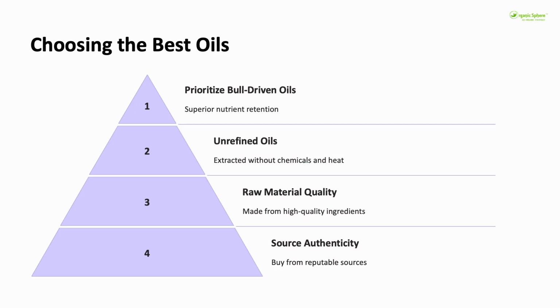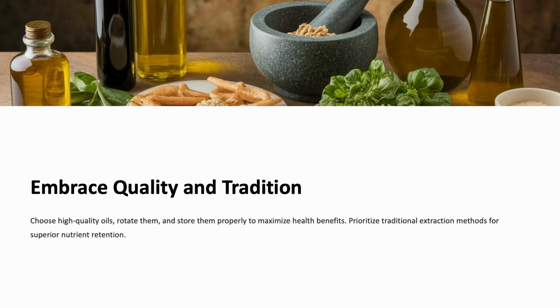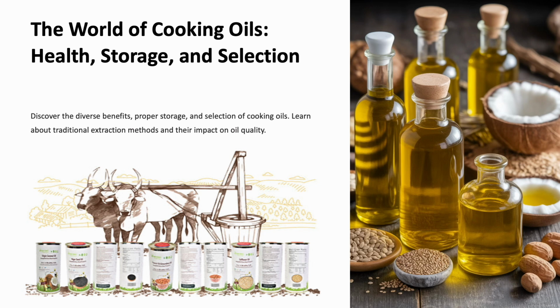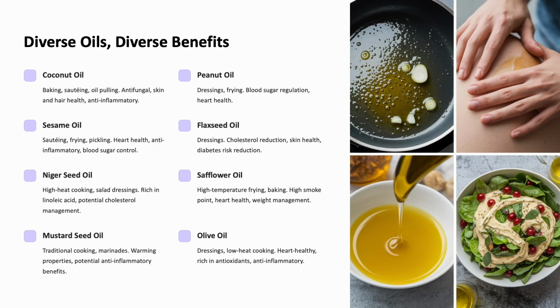Speaking of tradition, we touched on coconut and sesame oil earlier, but there are so many other types of bull-driven oils out there. What else should we be exploring? Oh, there's a whole world of oils waiting to be discovered. Each one has its own unique story and its own set of potential benefits. Well, let's dive into that world then. I'm ready to expand my oil horizons.